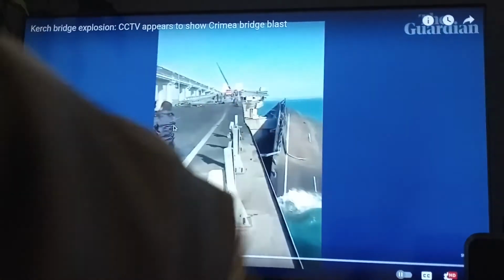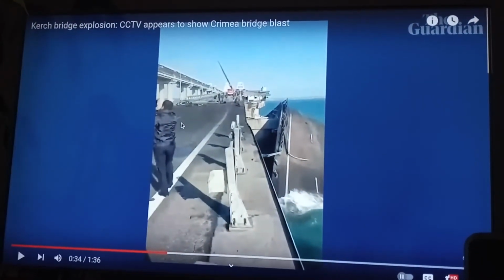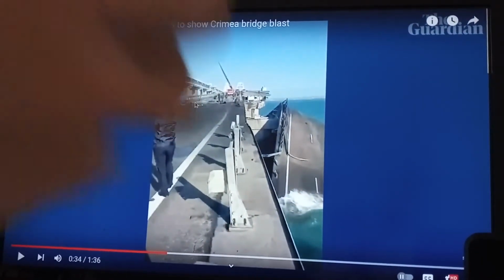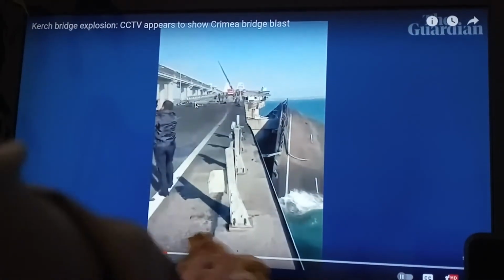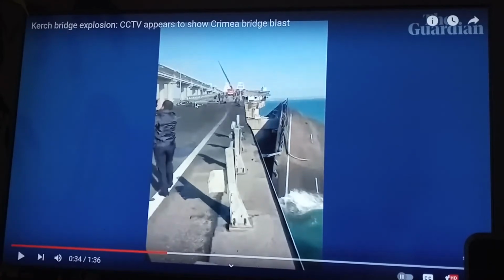I have some more mess here still. There, that black marker really doesn't want to come off. There we go. So this is basically my quick analysis of what happened.